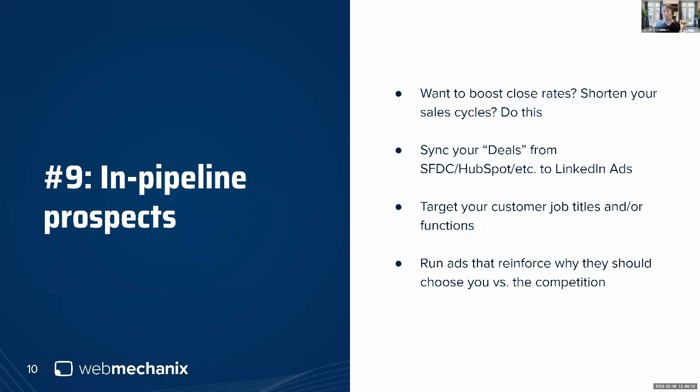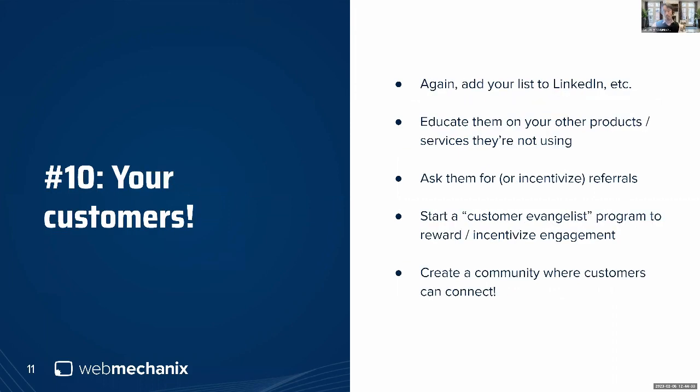But yeah, overall, this is a great way to accelerate your pipeline, shorten your sales cycles, potentially improve your deal sizes as well, and create net new revenue nirvana. All right, last one, then we can move to some Q&A.